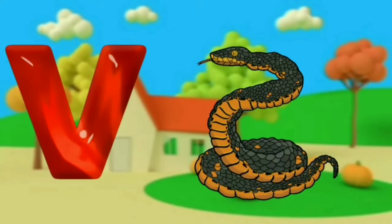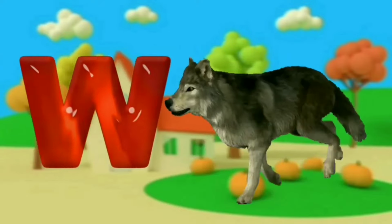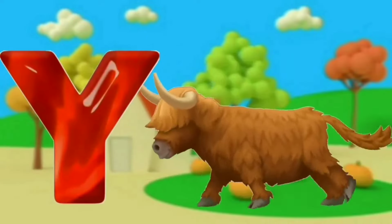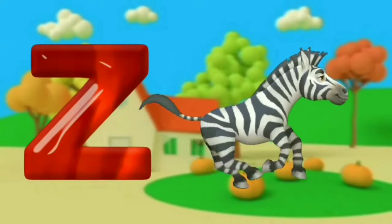V for viper, W for wolf, X for extra fish, Y for yak, Z for zebra.